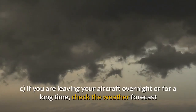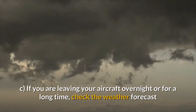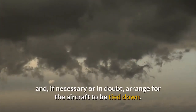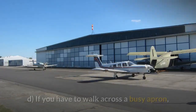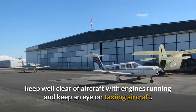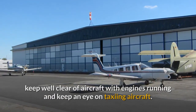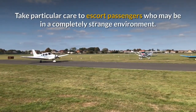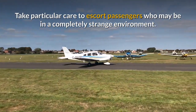If you are leaving your aircraft overnight or for a long time, check the weather forecast and, if necessary or in doubt, arrange for the aircraft to be tied down. If you have to walk across a busy apron, keep well clear of aircraft with engines running and keep an eye on taxiing aircraft. Take particular care to escort passengers who may be in a completely strange environment.